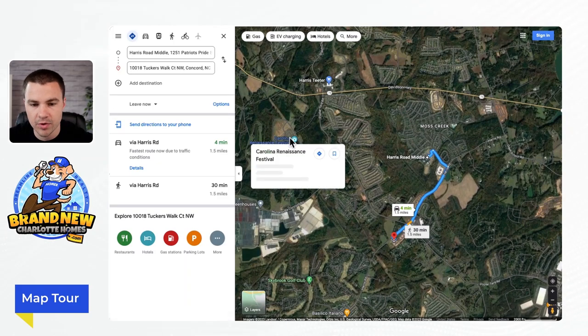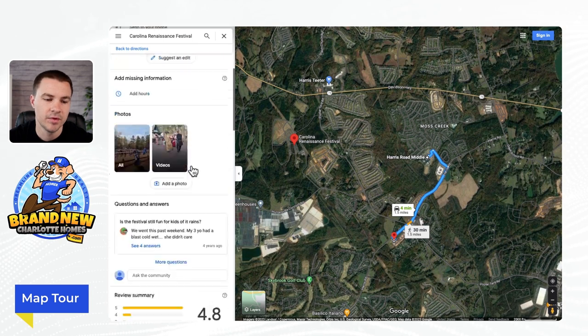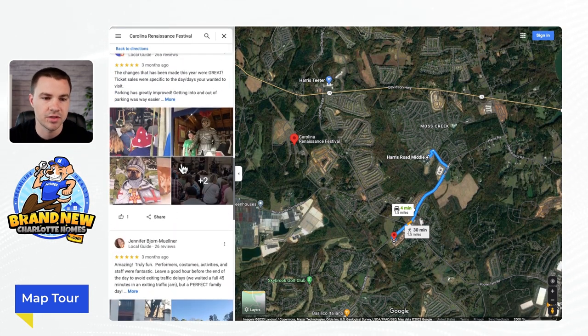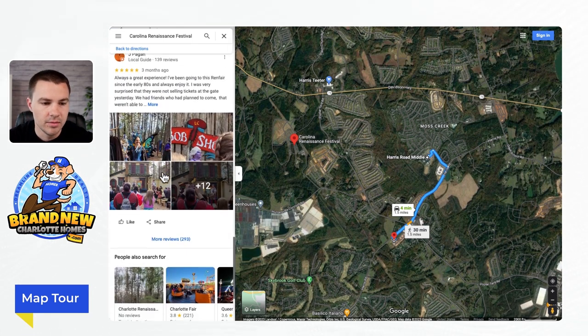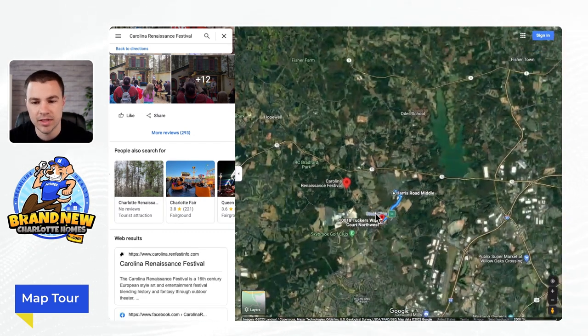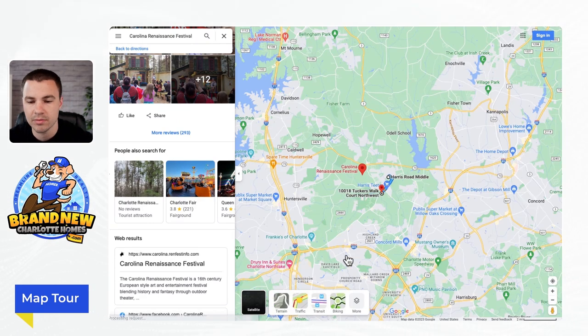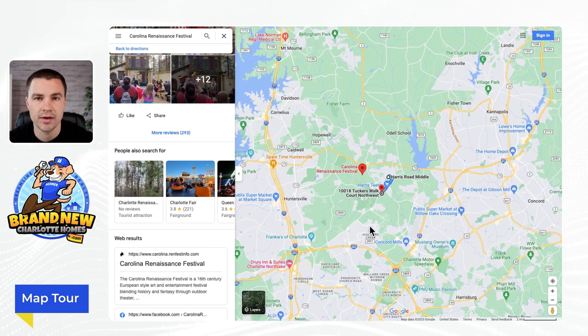And around the fall time frame, being right down the road from the Carolina Renaissance Festival, because it gets pretty busy, you can go check that out and not be stuck in traffic forever. But pretty nice location. Wanted you to just get a quick glance at that. But definitely reach out to me if you have any more questions on anything. I'd be more than happy to give you a more in-depth look at that whole area as a whole.